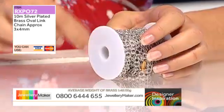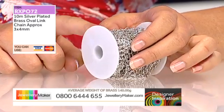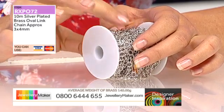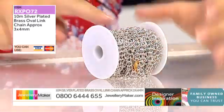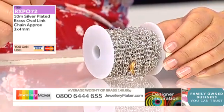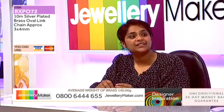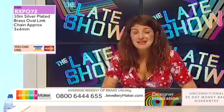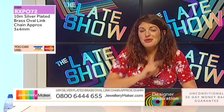And do you know what, I can imagine with chain like this, because you sometimes don't want it to take away from the design. You just want it to be an added little extra piece, don't you? It's not like the one with the stars where it's probably about the detail on that. It's just simple, isn't it? Yeah, so if you've got a pendant hanging from there, the feature isn't taken away from. You're looking at the gemstone and the loose pendant. So 10 metres of silver plated brass.